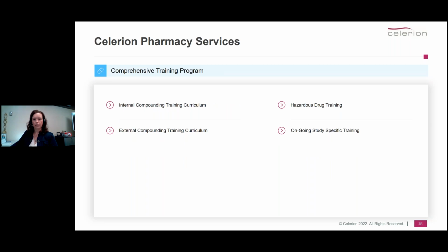Celerion provides a comprehensive training program for all pharmacy staff. Internal training consists of robust SOPs as well as hands-on sterile training as well as non-sterile training. External compounding training consists of annual online certification through Critical Point, which includes training on USP 795, 797, and 800. Hazardous drug training consists of a respiratory protection program with annual external training and the use of PAPRs, or powered air purifying respirators. Study-specific training includes protocol and pharmacy manual reading, as well as mock preparations as required per protocol.